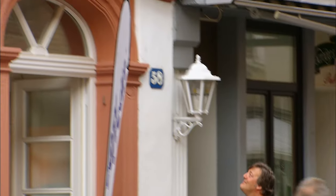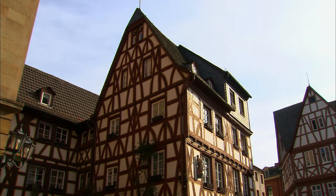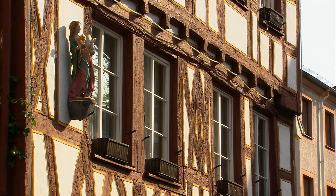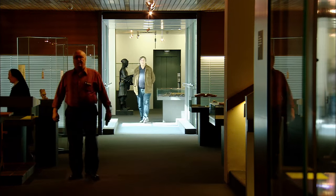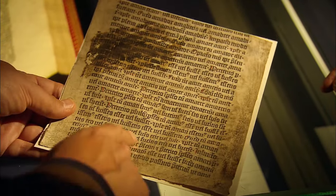As usual, money was tight, so he borrowed some cash from a relative. This house was used as security for the loan, and he struck up a partnership with a new investor called Johann Fust. It was a deal he would later regret, but it did give him the cash injection he needed to set his press running. He didn't start with the Bible, far too ambitious. He road-tested the new technology on modest print jobs, like this Latin grammar book.